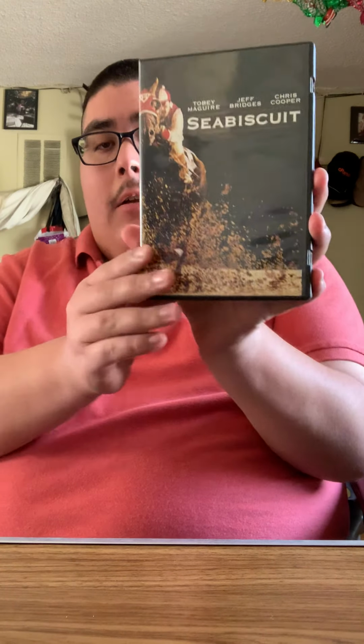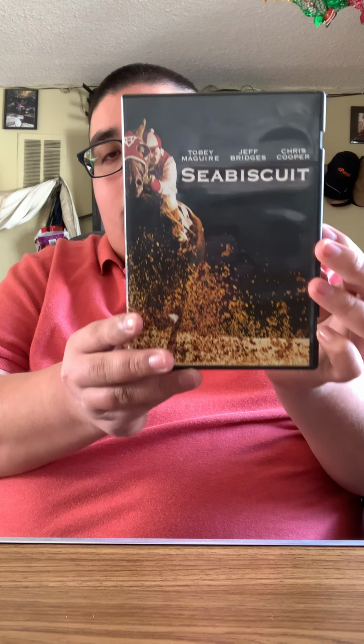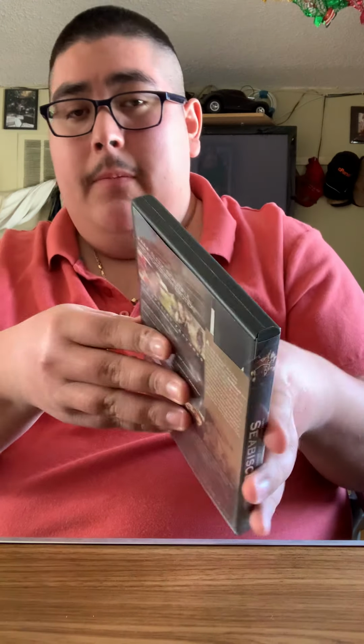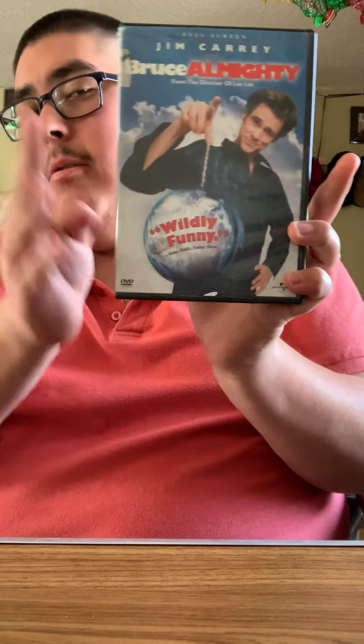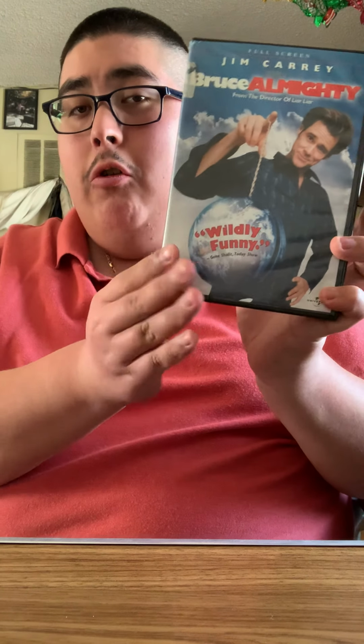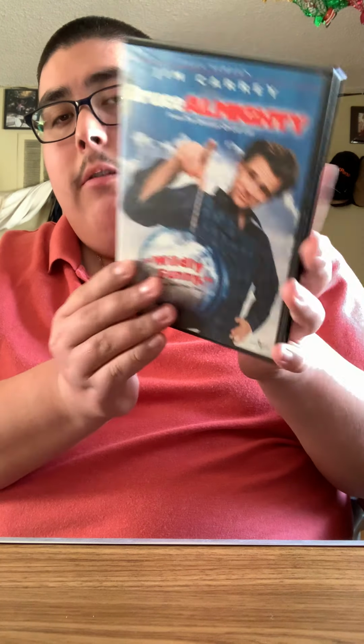Original. Next is Seabiscuit. This came out in 2003. Front, side, and the back. Bruce Almighty. This is one of my all-time favorite movies from 2003, starring Jim Carrey. If you remember from The Mask, other movies he starred in during the 90s.